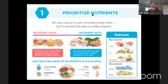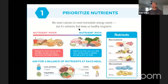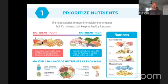So we want to prioritize nutrients. We need calories to meet immediate energy needs, but it's nutrients that keep us healthy long-term. So you see, we've got some examples on the left of some super palatable foods that are very nutrient poor. All right, we got the hamburgers, the donuts, French fries, cookies, and all that good stuff. Tastes awesome, but we end up paying a price with our health when we put that stuff in our body.